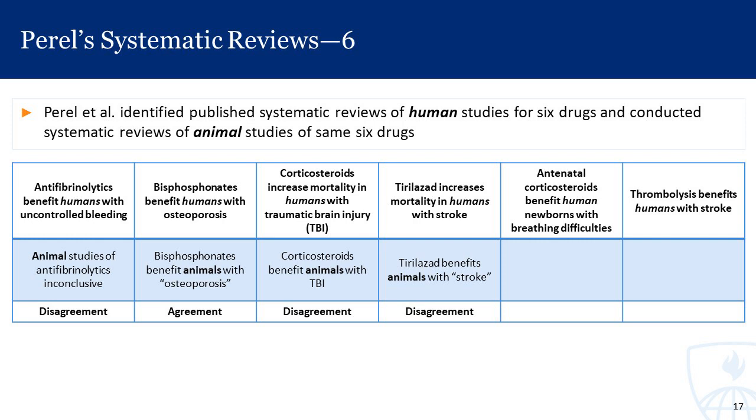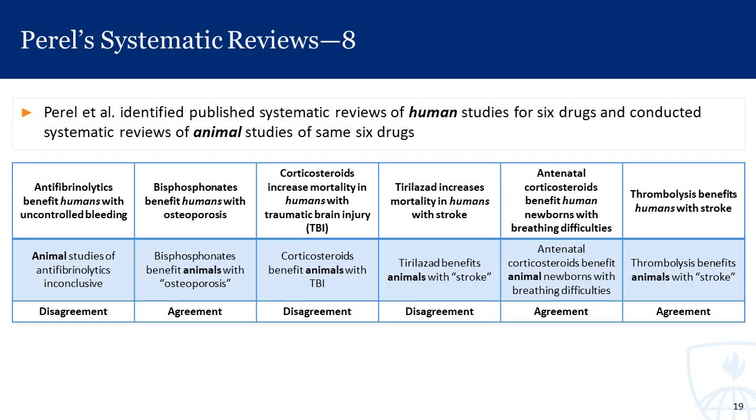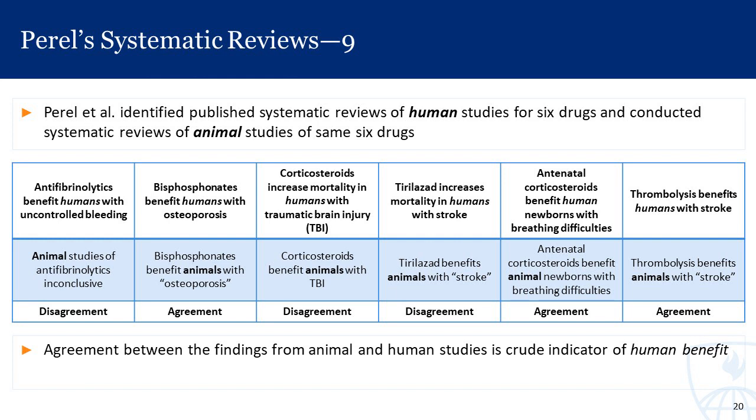Antenatal corticosteroids benefited human newborns with breathing difficulties and also animal newborns with breathing difficulties. And thrombolysis benefits humans with stroke and also animals with stroke. So we've got agreement and disagreement, 3 of each. And as I said, this provides a crude indicator of human benefit.